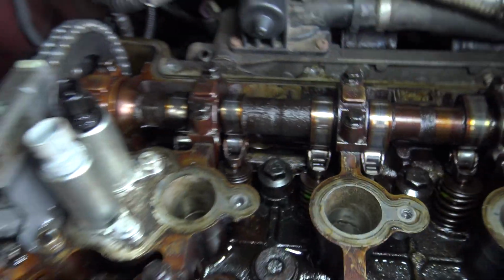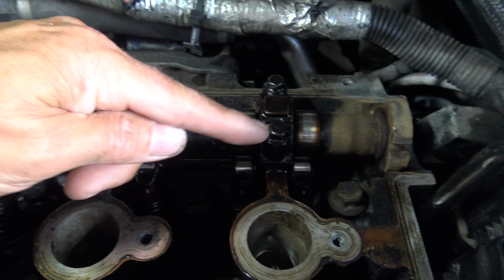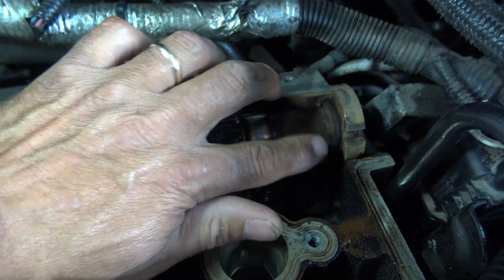Basically, here's our intake camshaft lobes right here. Might be hard to see unless I get an angle on there. And if you go straight across, it nearly lines up with our exhaust camshaft low notch between the two long highs. Let's go ahead and check out this other engine over here.